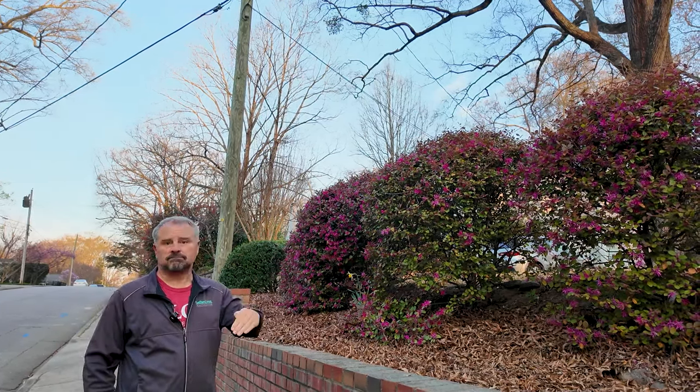I'm gonna quickly demonstrate how I would prune one of these to keep kind of a natural form. Typically I'd wait till after it finishes flowering, but it happens to be flowering today and I need to film this, so I'm gonna be taking off some flowers, which I wouldn't normally do. I am not the pruning police.